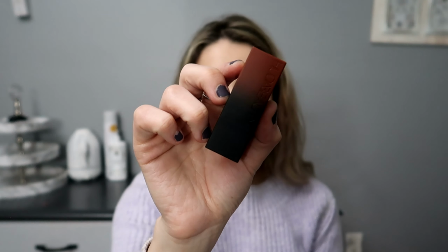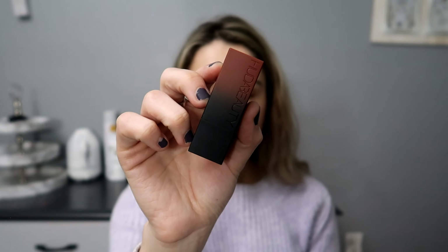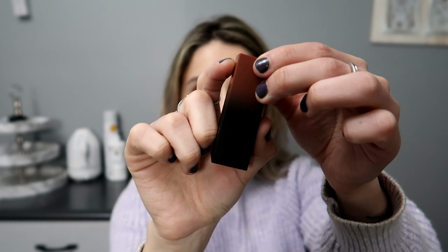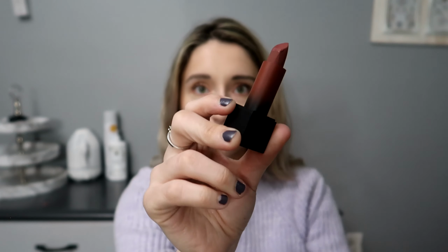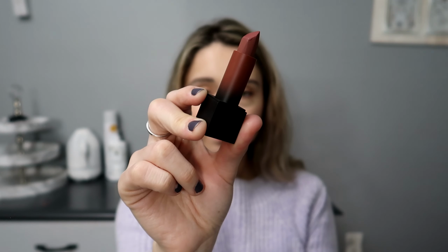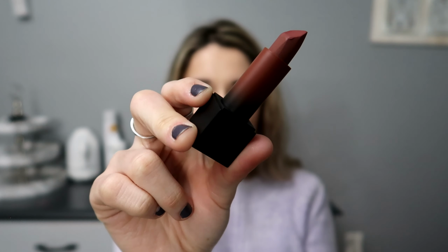But this is the Huda Beauty lipstick in First Kiss. Now it is their matte lipstick, and this is $33. I don't think I would ever say that I spent $33 on a lipstick. However, this lipstick is so creamy. It is such a pretty pigmented color. On the lips, it is so nice. It's a matte lipstick, but it doesn't feel matte. It doesn't feel heavy. It just feels so nice on the lips, and I love how it wears also. You can put a nice gloss on top if you want to.